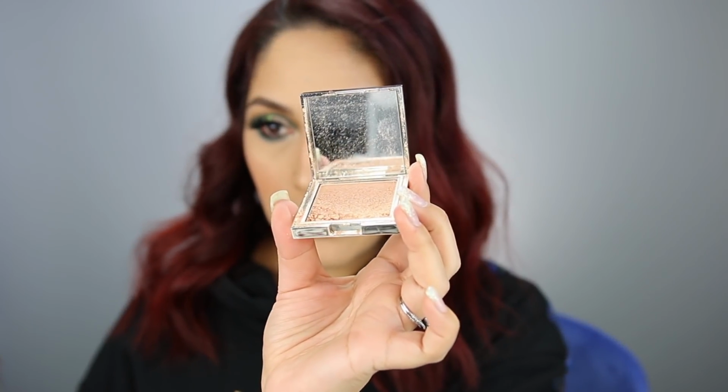Another highlight that I really enjoyed this year was by Jouer. This is the Jouer highlighter in the shade Citrine. Mine is cracked, so it's kind of crumbling. I probably need to repress it, but this is what it looks like. Another beautiful gold, stunning highlighter.